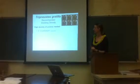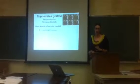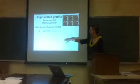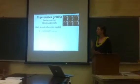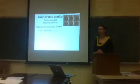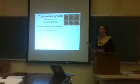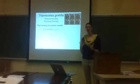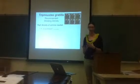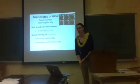Previous studies have shown that a very high density of urchins is needed if the algal cover is also very high, about 4 urchins per meter squared. However, this can decrease to 2 urchins per meter squared if most of the algae has been taken off already and it's just suppressing that recovery. The ability to obtain these numbers is obviously problematic because the natural density in Kaneohe Bay is low.